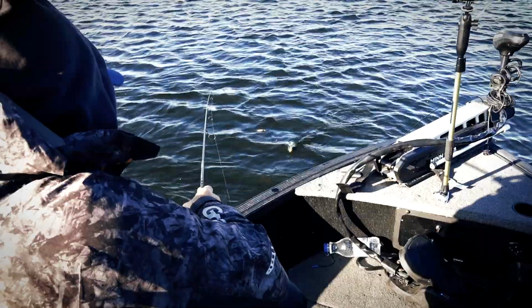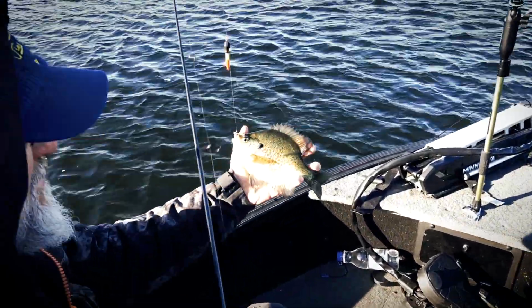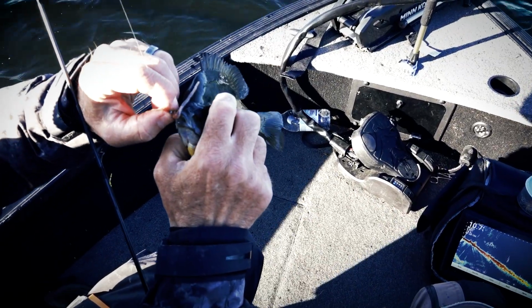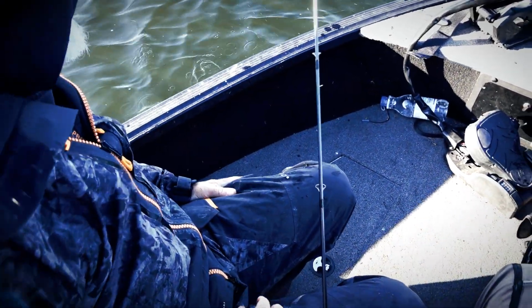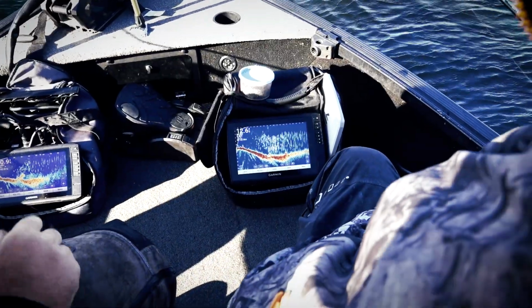It's a decent one. A chunker. Good chunker right there. Look at that. That's a nice pork chop right there. Big old wide bodies out here. You got plenty to eat. Couple right there, there's a couple fish there.